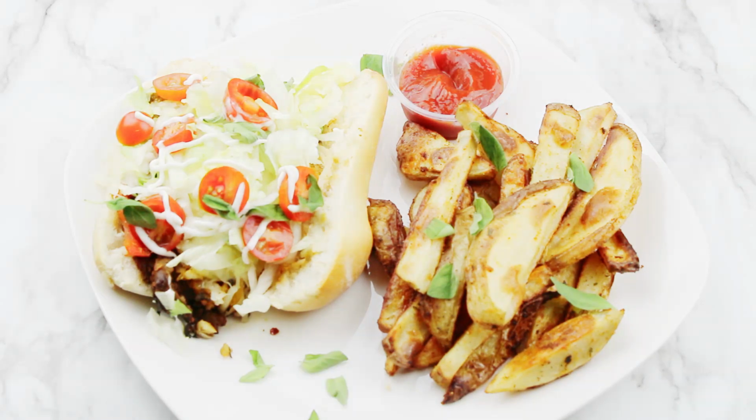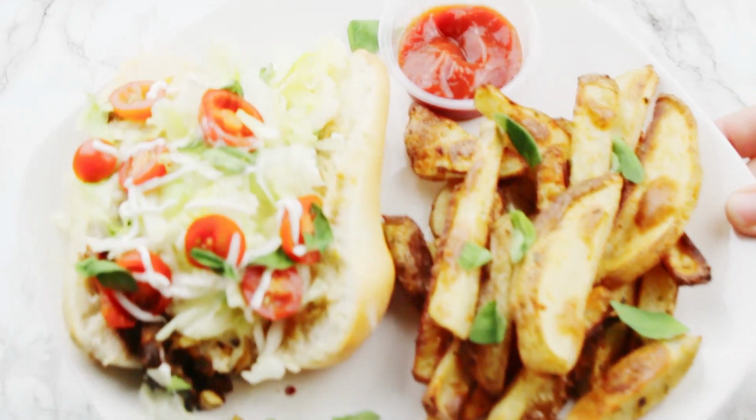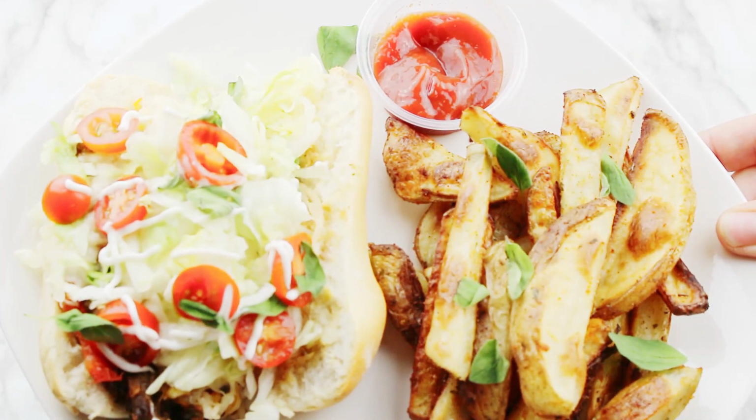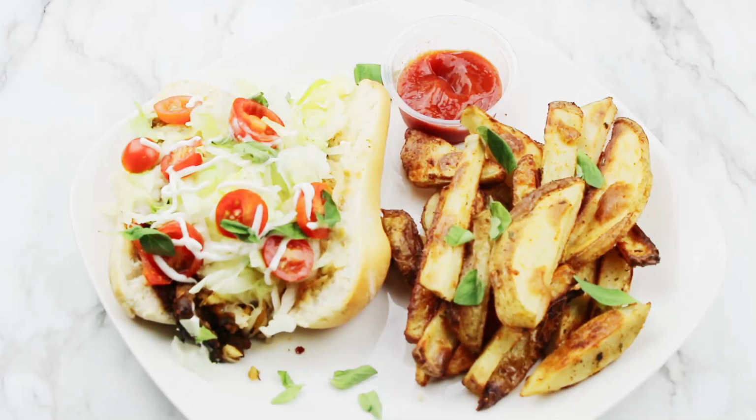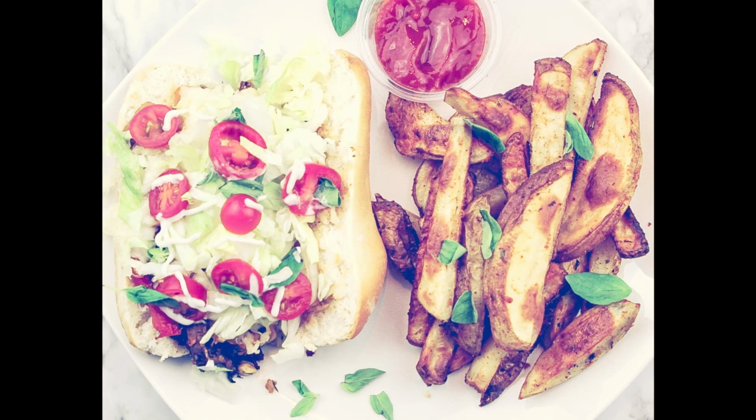Anytime you can get fresh herbs into your diet, that's considered a green, guys. So it's really, really important to get your fresh herbs in whenever you can, and it makes the plate look really pretty. And here is our steak and cheese sub with our oven baked steak fries. Absolutely delicious.